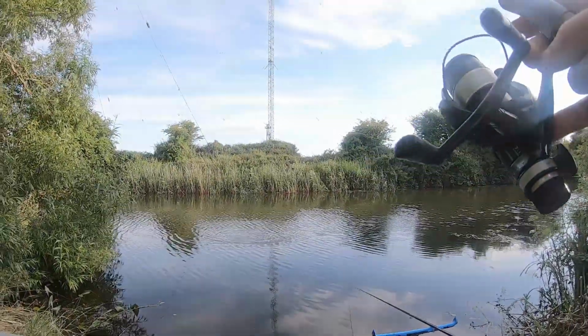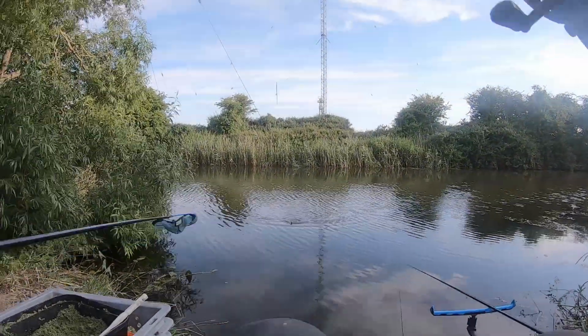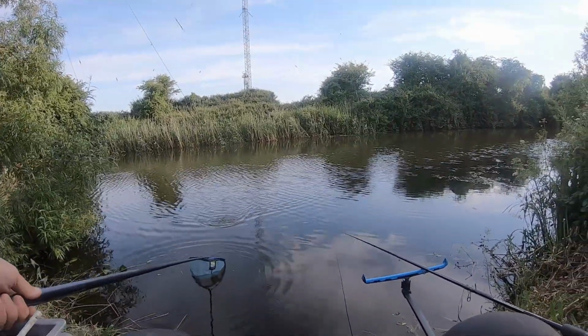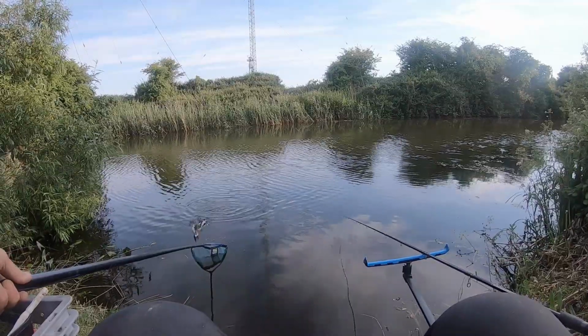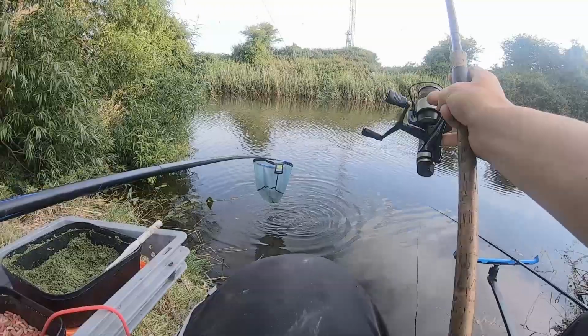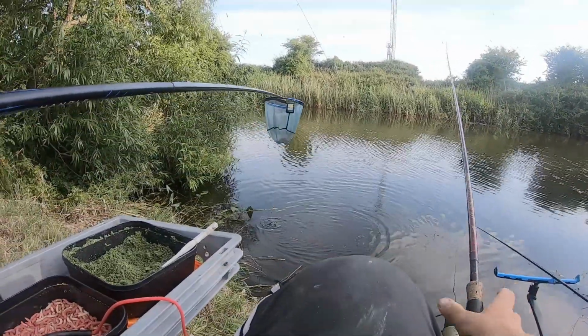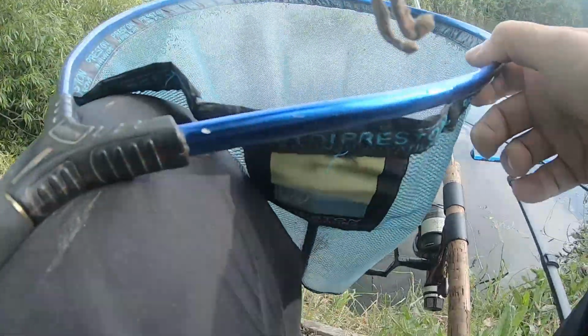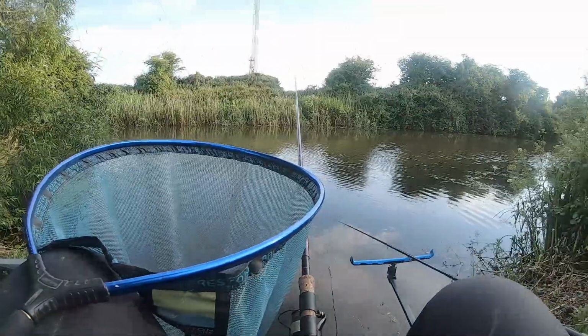And we've hooked the eel, guys. Wiggly worm, little baby one. Smallest one I've ever caught. These are the worst ones to catch because they're lively, very difficult to unhook. Let's see if we can get the hook out.